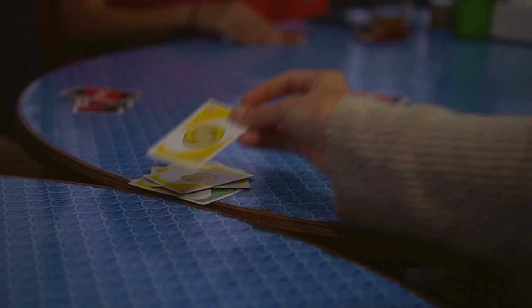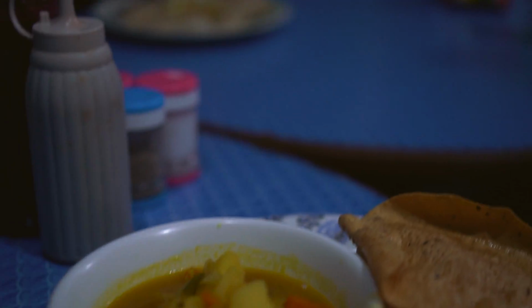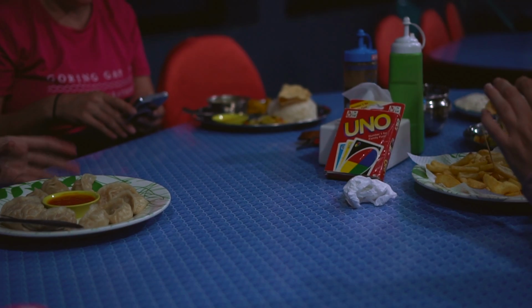Hot tip, if you are going trekking on a multi-day hike like this, I highly suggest you bring a deck of playing cards or Uno, something that's small, doesn't take up room or weight in your bag, but will keep you entertained at night, because a lot of places don't have Wi-Fi and there's really nothing else to do.